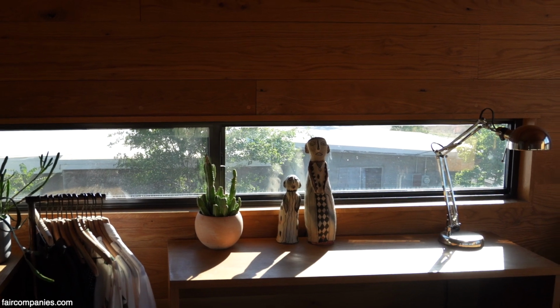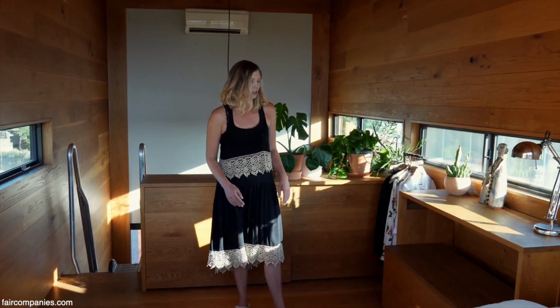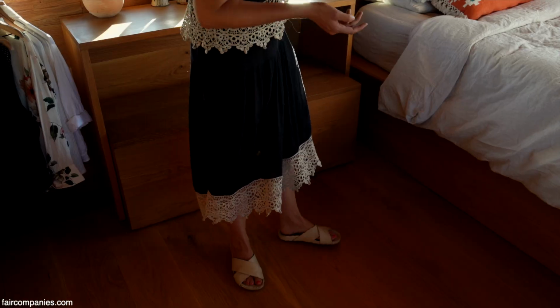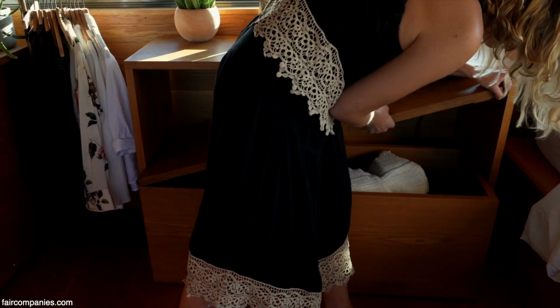Is this a desk then? It is a desk. So everything up here, also custom furniture. Everything serves a double purpose. There's storage in here. There's storage under the bed. Yeah, I think it's just messy. No. It's winter clothes and blankets and stuff.